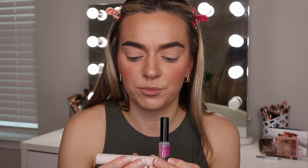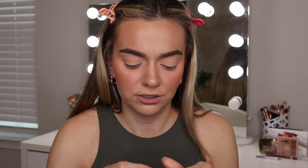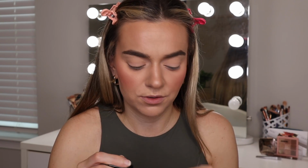All right, so for brow gel, I have here NYX's Brow Glue and the Anastasia Brow Freeze Gel. I recently got this too in a Sephora haul. I've been using it every single day. But this one I have definitely been using longer. It's affordable, it's drugstore, and I think it does such a good job at defining and shaping my brows.